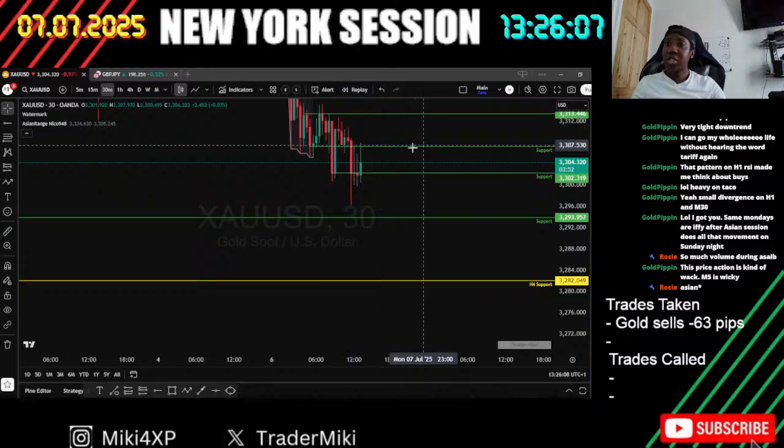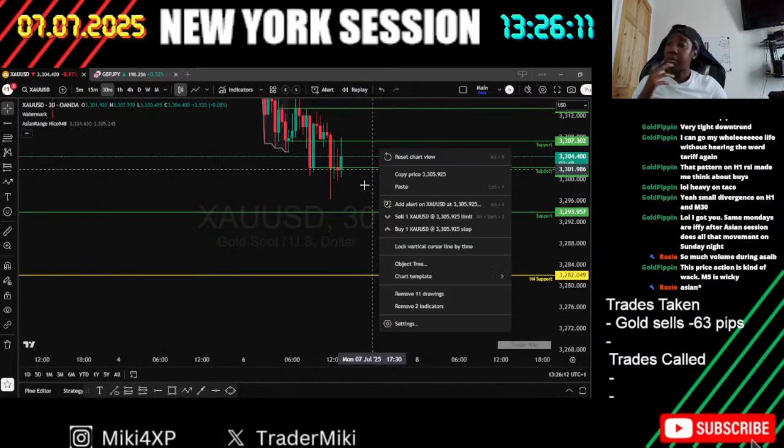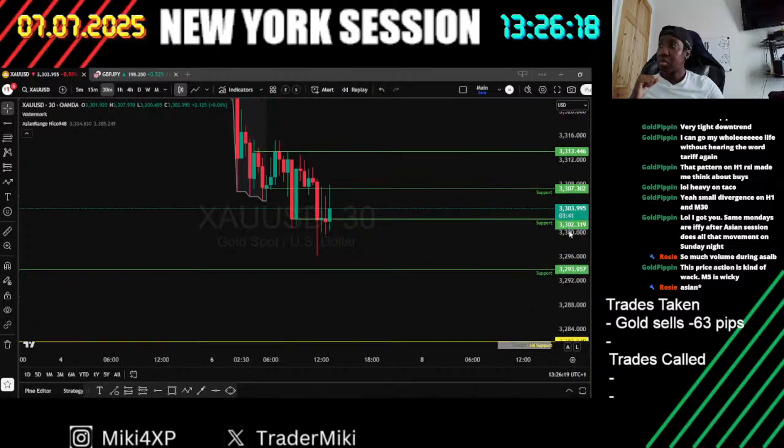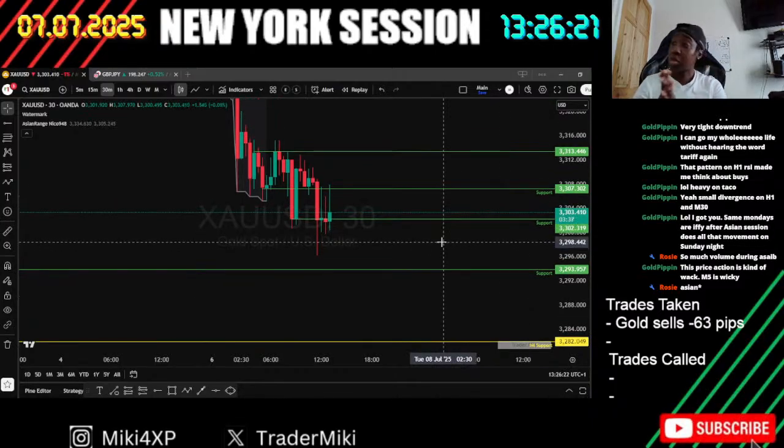I mean, look, retested this broken support again. Yeah, this is not nice. This is not nice price action. Not nice price action at all. Good old Monday price action. But look at this, another wick, another long wick.